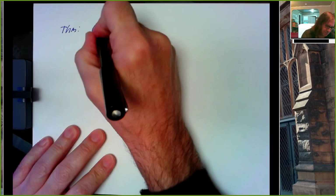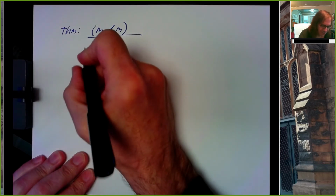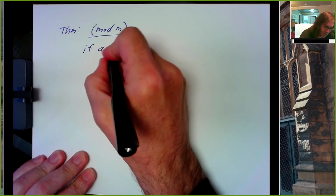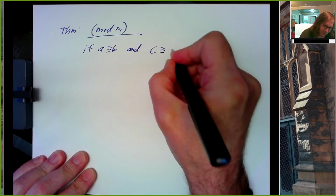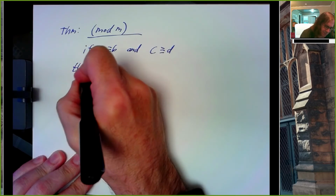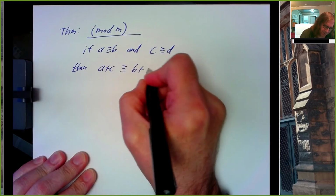I'm not going to keep writing mod M in parentheses. I'm just going to write it once for the whole page here, okay? If A is congruent to B and C is congruent to D, then A plus C is congruent to B plus D.